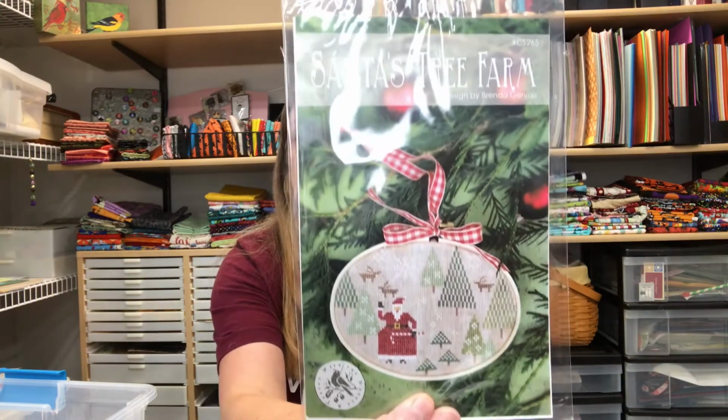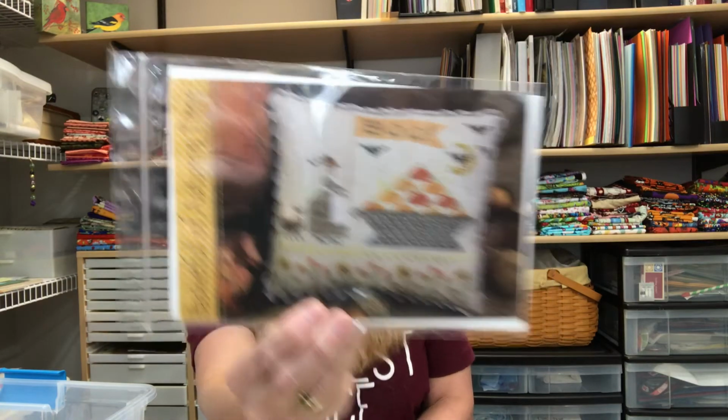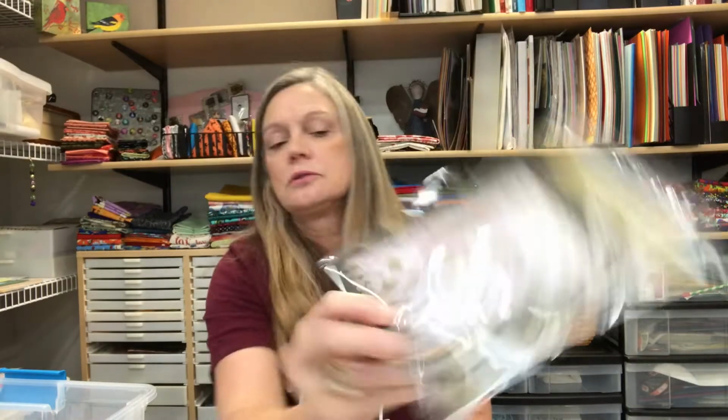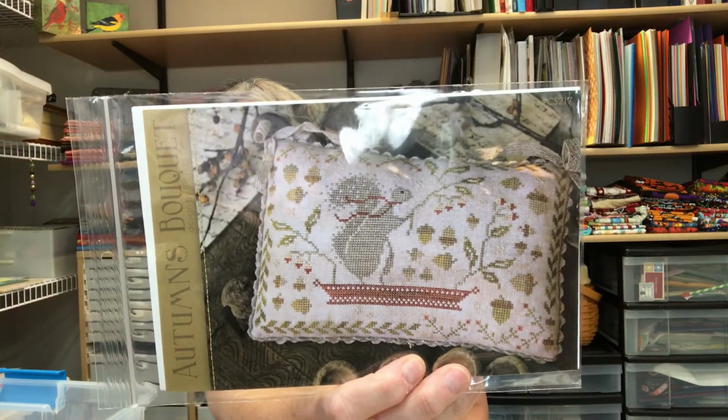Santa's Tree Farm. Basket Full of Autumn. Autumn's Bouquet. Oops, sorry. It's a squirrel. Spring Fling.